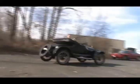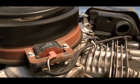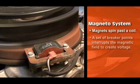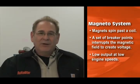Conventional ignition systems have been around since the beginning of the automobile. Early one-cylinder engines used a magneto to fire the ignition. A magneto is an electrical generator that's tuned to create a high-voltage pulse rather than a continuous current. In this simple system, magnets spin past a coil with a set of breaker points to interrupt the magnetic field, creating voltage. At low engine speeds, magneto systems had low output.